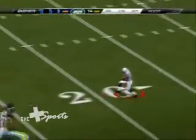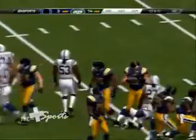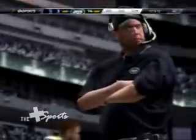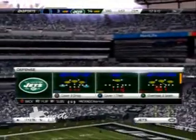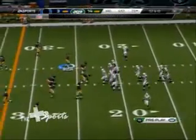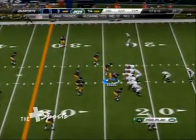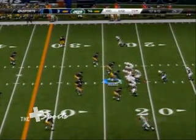Rainey will return this. And Rainey is taken down around the 23-yard line. But a lot of big caution lights are coming off of Michael Vick right now because he has thrown three interceptions here today. And they have been poor throws, there's no doubt about it. That's going to be something to watch throughout the season. There is no doubt about it in my mind.